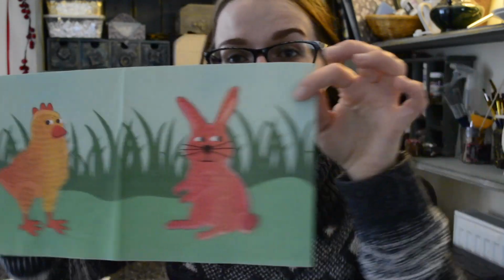We have a little chick and a bunny. Maybe something for children's rooms. At the moment I can't see myself using this, but obviously it's still gonna go in my stash, because like I said, you just never know.